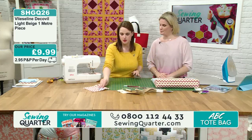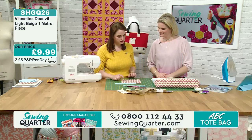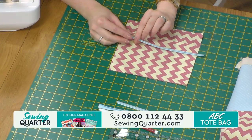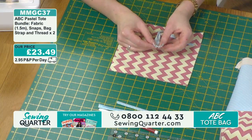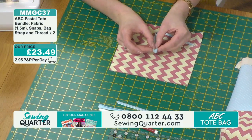Okay, so we've got a little bit of time. The pocket is cut out of two different rectangles, which have been bound. I've pre-made some binding, which you cut on the straight grain. You don't need to cut that on the bias because it's not going around any corners. That's just double folded, so it's folded in half, and then the ends have been folded into the middle to hide them.